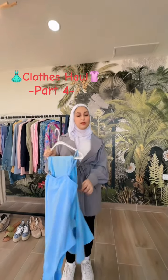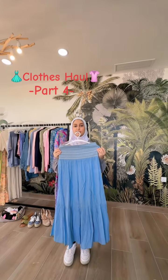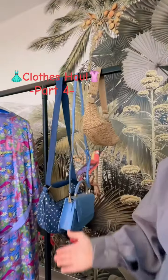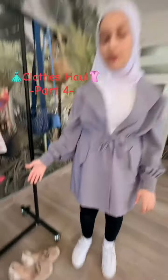After that, I have this swimsuit that comes with a cover-up pant. Next, I have this beach skirt. Next, I have this swimsuit cover-up that comes with a bucket hat and a bag. I also have these bags, these shoes, and socks.